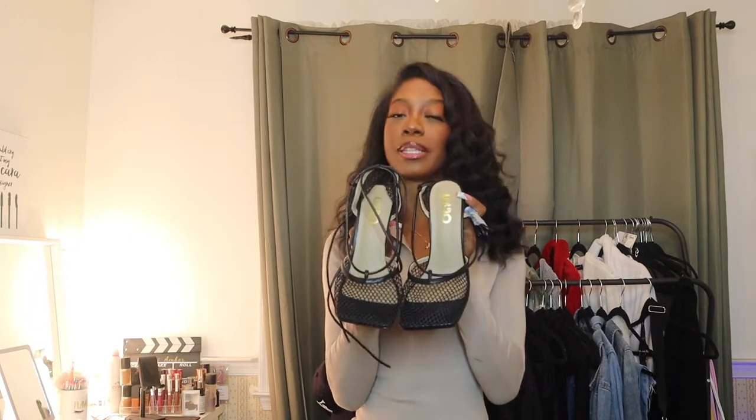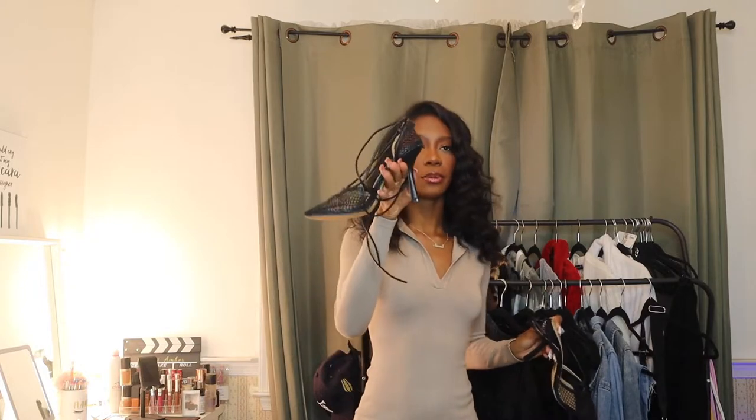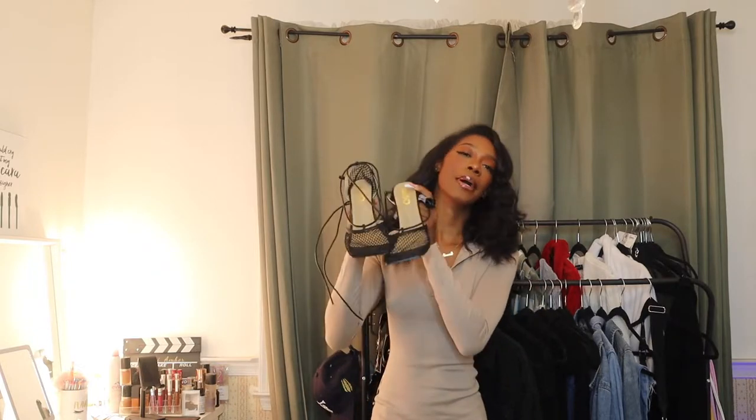The next shoes are another Bottega dupe, but these are from Ego Official. The netted heels, I know you guys are not strangers to these shoes. If you're any enthusiast for fashion, you know these shoes. The heel's a little bit taller on these, but I got these for my birthday dress, and I'll show you guys that in a little bit. But I just love these shoes. I have them in black.